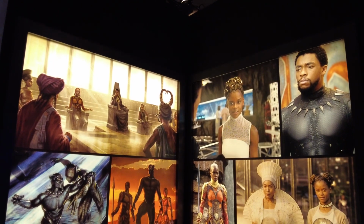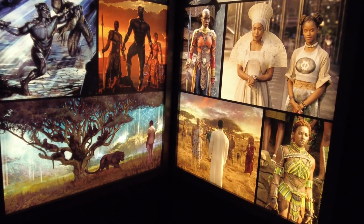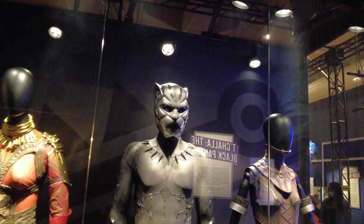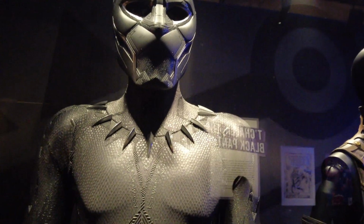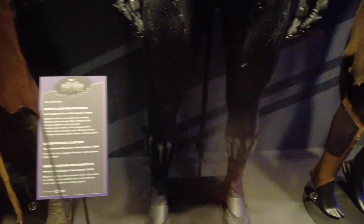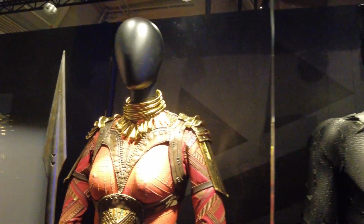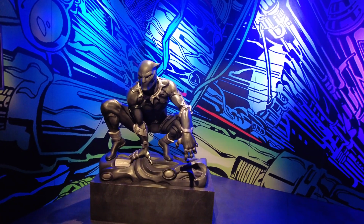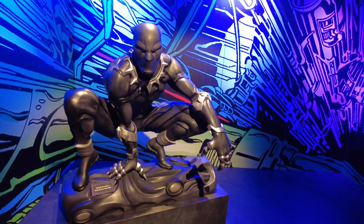Just around the corner here, lots of photos from Black Panther. Even better yet, they have the original movie-worn costumes. Very cool. And here he is, the Black Panther himself. Great photo op. If you've got kids, you've got to get here.